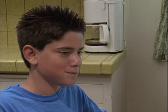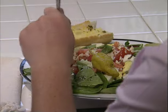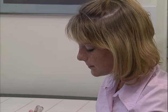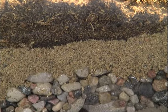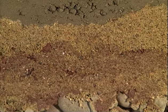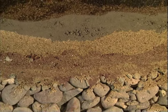Actually, they do. People eat minerals that are found naturally in the foods they eat, such as the iron found in spinach. Plants like spinach soak up minerals from the soil through their roots. Soil is made up of broken down rocks. Wait a minute. Rocks? Soil is made of rocks? I'm a little confused, Gio. What does this have to do with minerals?